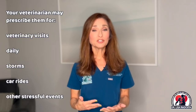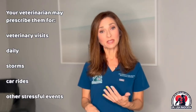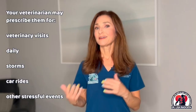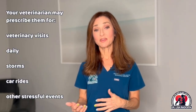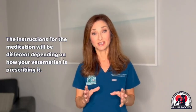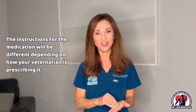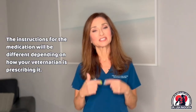Your veterinarian may choose to prescribe them for an event like storms or riding in the car or vet visits. You're going to give the drugs differently based on what your pet is. For example, if we're using it for noise phobia, we might say to give the medication 2 hours prior to fireworks, but for vet visits, we might say 3 hours prior to the visit. So just pay attention to what your veterinarian is saying to you and what is on that label so that you know exactly how to give the drug. How you give it will affect how well it works.